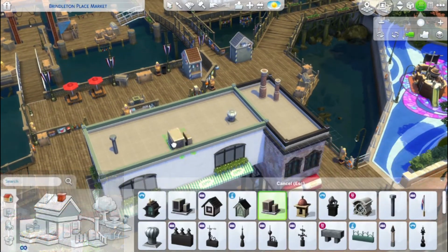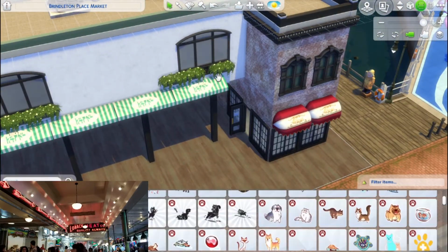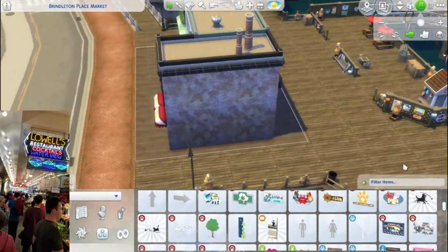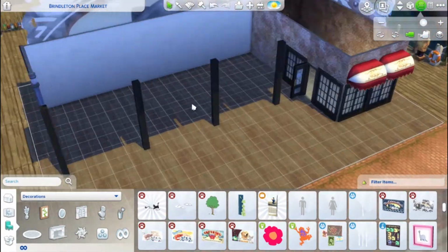And I really think Brindleton Bay is perfect. It is in a bay. It's surrounded by water, the docks. The architecture is really cool. So I thought it just really, really fit. And it was perfect for what I was going for, I think.